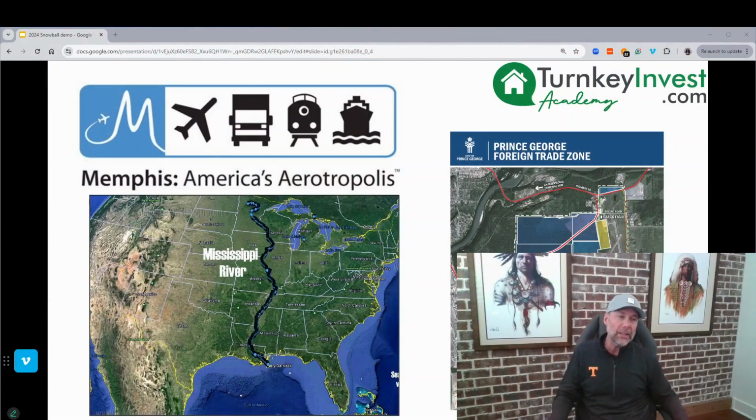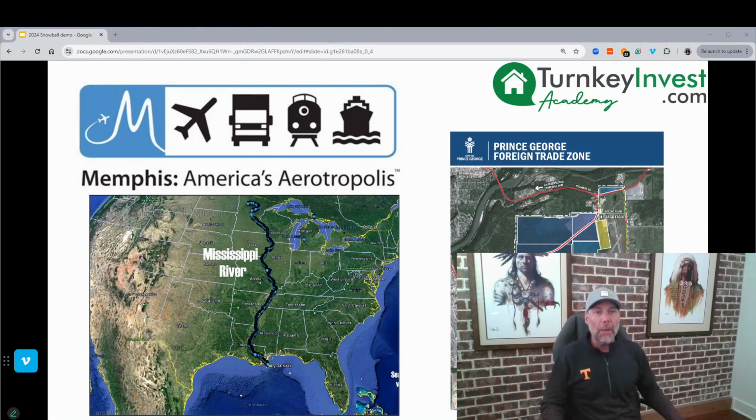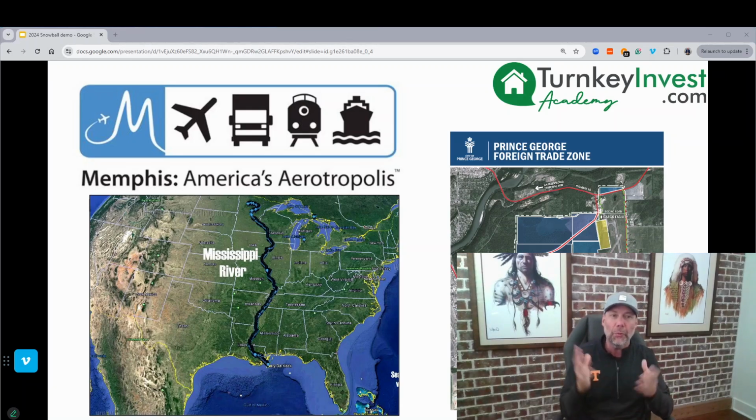All right, so lastly, for making Memphis an aerotropolis, we've talked about the air cargo, the interstate system, and all the 18-wheeler trucks. We've talked about the rail lines that Mr. Buffett's highly invested in, including here in Memphis. And then lastly, we have the river.